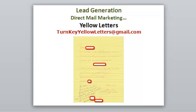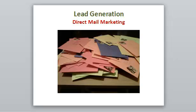So this is one method, and if you are in a position to outsource that, as you can see on the screen, there's turnkey-yellow-letters@gmail.com. That service is provided by Shane Foster. Send Shane an email, and Shane will be more than happy to assist you in outsourcing that part of your business.